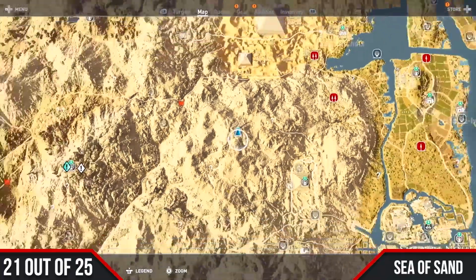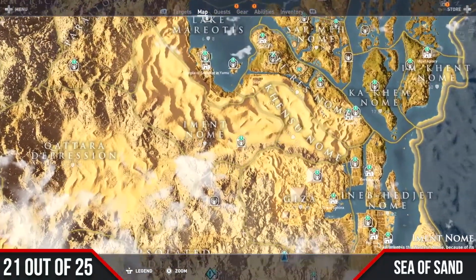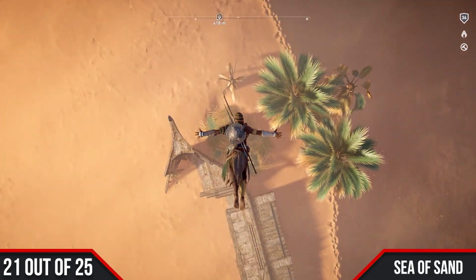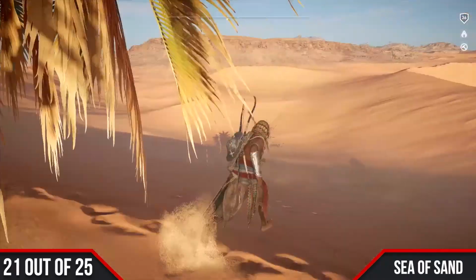For your precious loot, you're going to need to fast travel to the southeast of Imment Gnome, where there's a ruined ship in the middle of the desert. Thankfully, you're not going to have to go far. Dive to the palm trees at the bottom and pass time until morning.